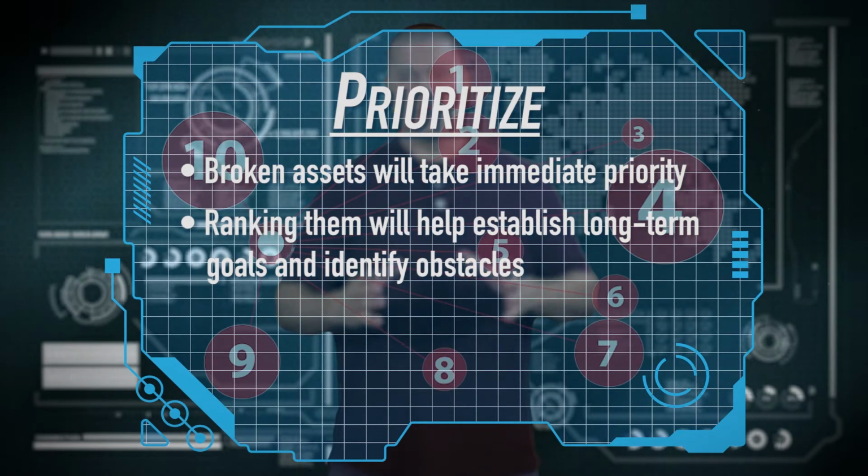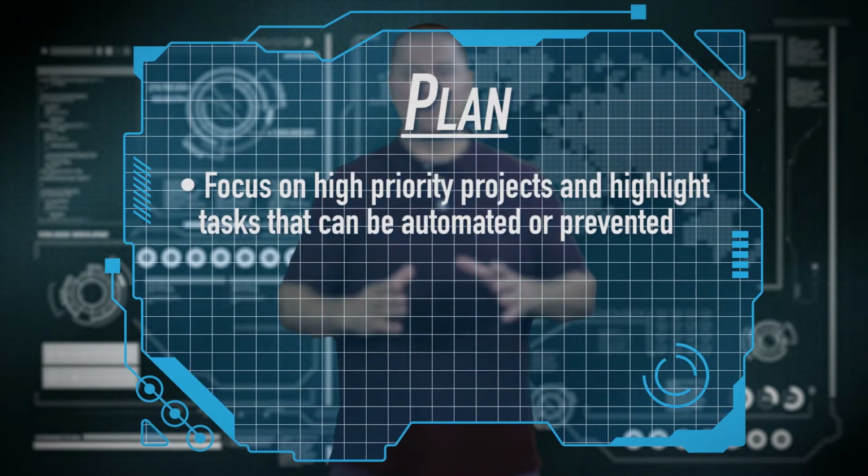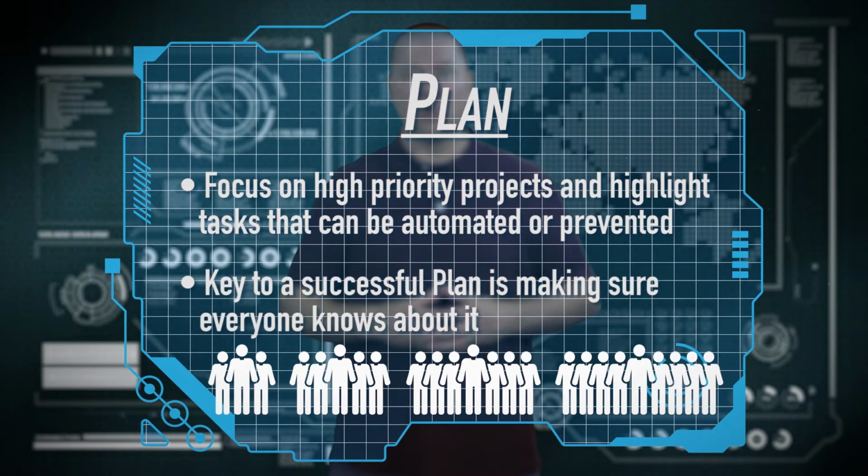Once you have your priorities set, it's time to make a plan that focuses on high-priority projects and highlights tasks that can be automated or prevented. Key to a successful plan is making sure everyone knows about it.